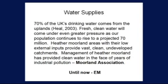Fresh and clean water will come under even greater pressure as our population continues to rise to a projected 70 million. Heather moorland areas with their low external inputs provide vast, clean, undeveloped catchments. Management of heather moorland has provided clean water in the face of years of industrial pollution. I've said until now, because if we've got all this bracken taking over our heather moorlands, then we've got a massive issue here, which is another very serious issue to be dealt with.